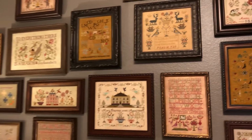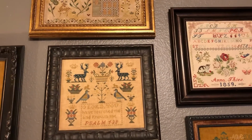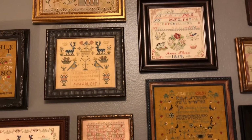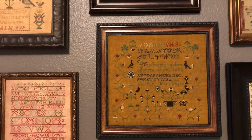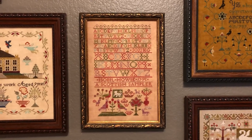I'm going to come over here and we have Ellen Chester with Thy Needle. This is Hanna Cummins. Needlework Press, Mary McGee. Isabel Howie, Priscilla's Pocket.